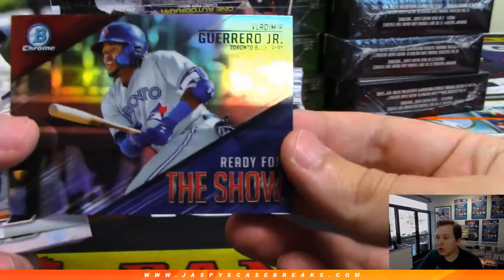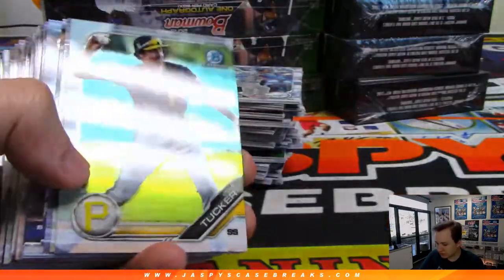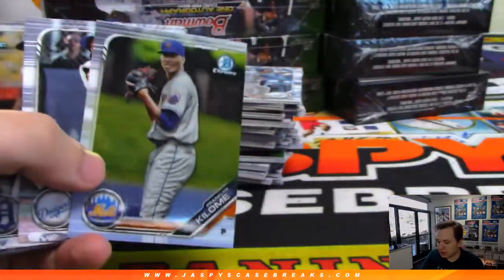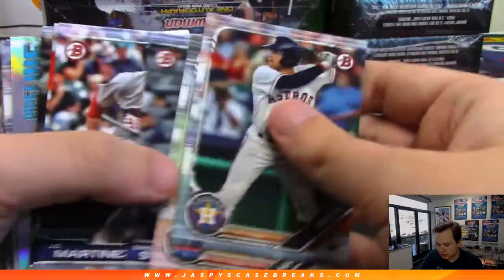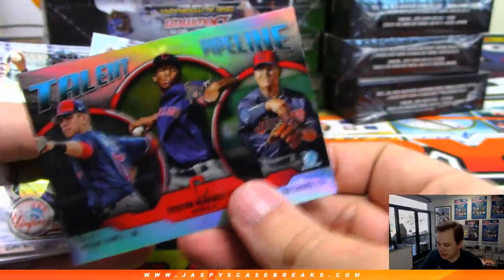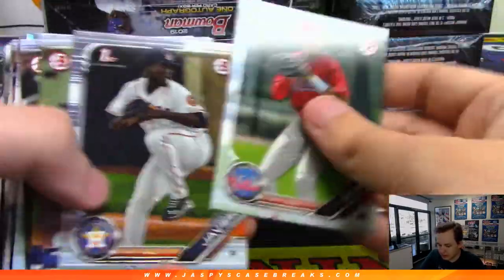Got a Vlad Guerrero ready for the show. Insert. Nice one there for Toronto. He is ready for the show. When are they going to call him up? I saw him launch a home run in AAA the other night. There's a triple card there for Cleveland.